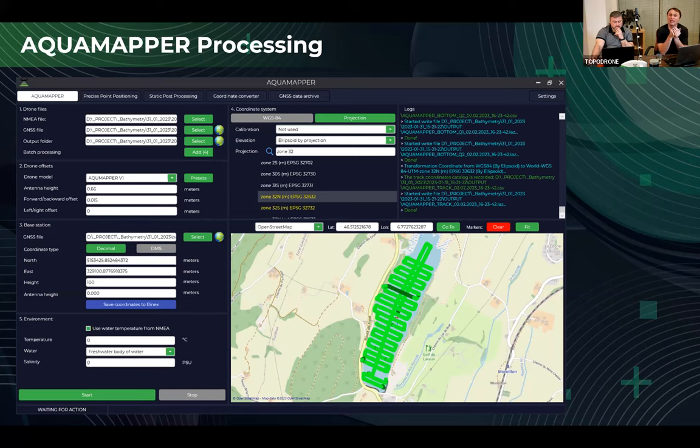And we can post-process data in any projection with any type of geoid. And as a result, you will have a real level of lake bottom or sea bottom or river bottom. You just receive a number of points in text format or in LAS format like a point cloud, which can be imported in any type of software.